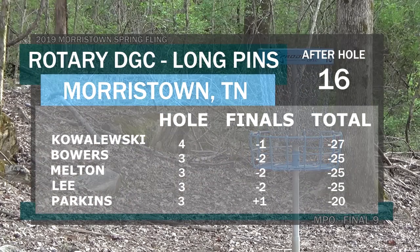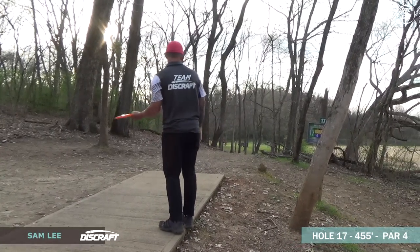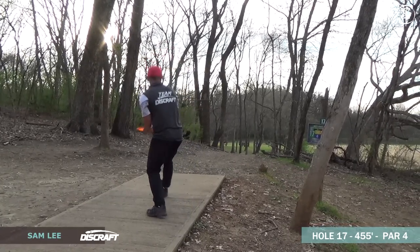Looks like we had four birdies and one par on that hole. So if you come to this course and you want to play that, that's how you want to play it right there. Moving to hole 17, 455 feet. This is a tricky hole.